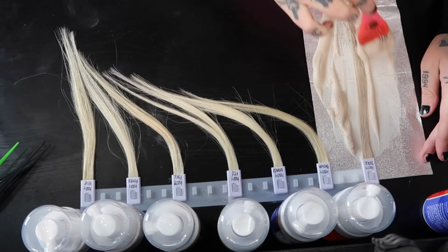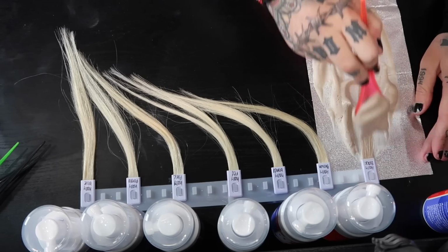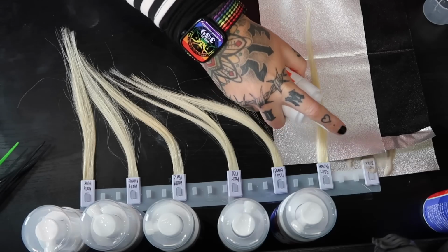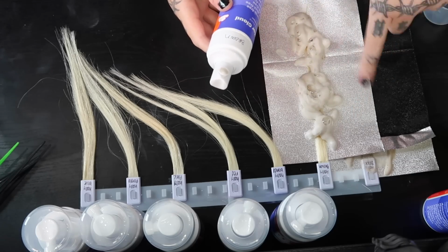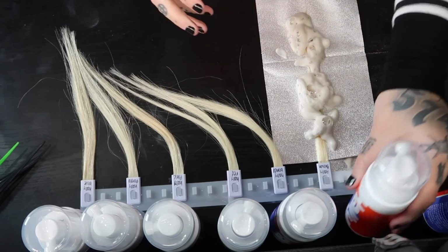Because I'm doing this on a swatch and I'm using a brush, it's a little bit more difficult to work it into the hair, I'm not gonna lie. Just gonna apply a foil on top. Going in with the brown. The first couple pumps are kind of clear, so I just want to make sure I'm pumping enough to get the color and the foam out, not just the developer foam.